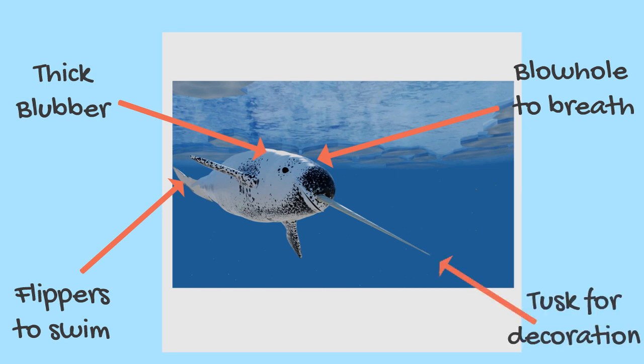Now, for a long time, scientists had absolutely no idea why they had this tusk. Some people thought maybe it was for fishing, or maybe it was for fighting off others. But realistically, it's probably none of these things. Most scientists think now that the tusk is simply decoration, just like a peacock's feathery tail.